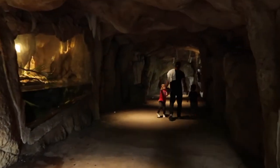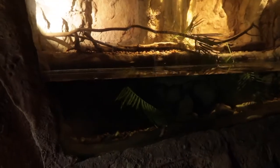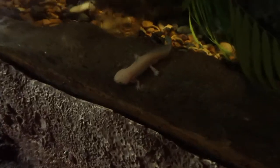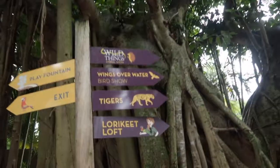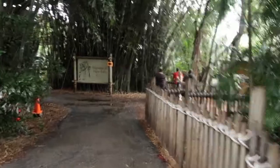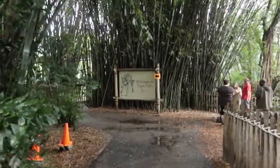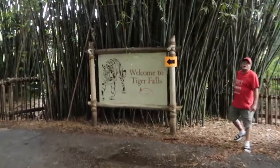We're in the cave. Newt. How would that fit in the sewer? Well, they don't. Ah! Tigers. All right, we can do this. Oh, I see the tiger. Oh, wow. Wow, tigers, wow. Walking back and forth right there, you get a good look. Oh, yeah, cool. Oh, nice.